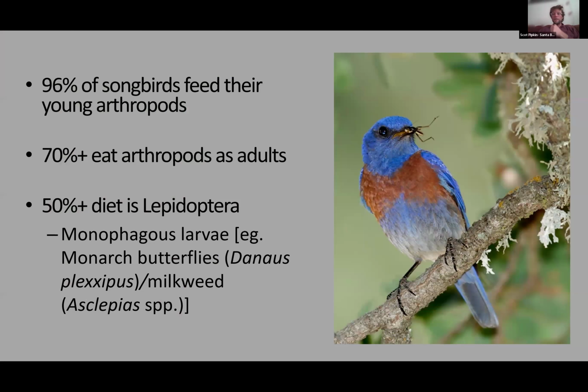of caterpillars. And in particular, the relationship with that order Lepidoptera and plants is really tight because many lepidopterans are monophagous. That means they have one food source. So think about monarch butterflies. They need milkweed as larvae, otherwise, they will not metamorphose into adults. So many of the lepidopterans, the butterflies and moths, are monophagous. They need one larval host plant in order to survive.